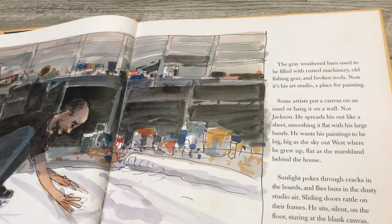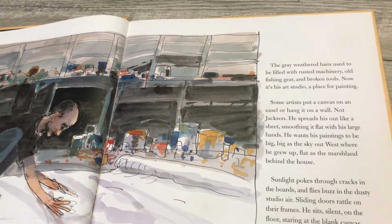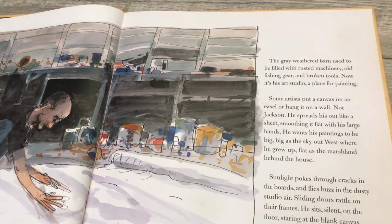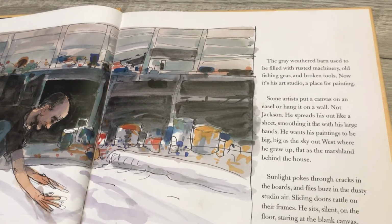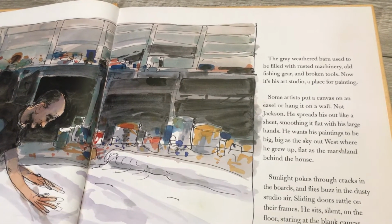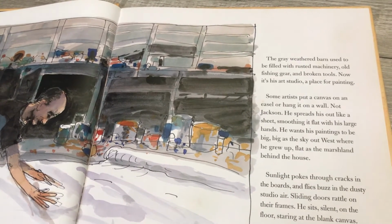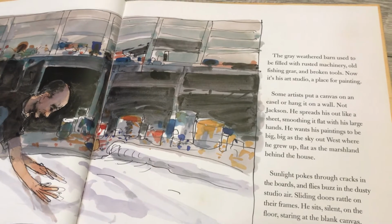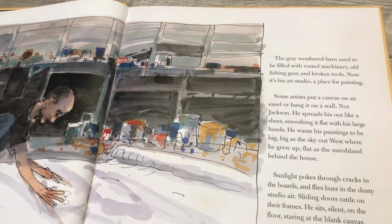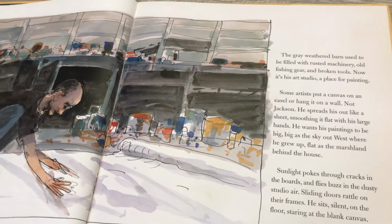The gray, weathered barn used to be filled with rusted machinery, old fishing gear, and broken tools. Now it's his art studio, a place for painting. Some artists put a canvas on an easel or hang it on the wall. Not Jackson. He spreads his out like a sheet, smoothing it flat with his large hands. He wants his paintings to be big, big as the sky out west, where he grew up, flat as the marshland behind the house. Sunlight pokes through cracks in the boards, and flies buzz in the dusty studio air. Sliding doors rattle on their frames. He sits, silent, on the floor, staring at the blank canvas.